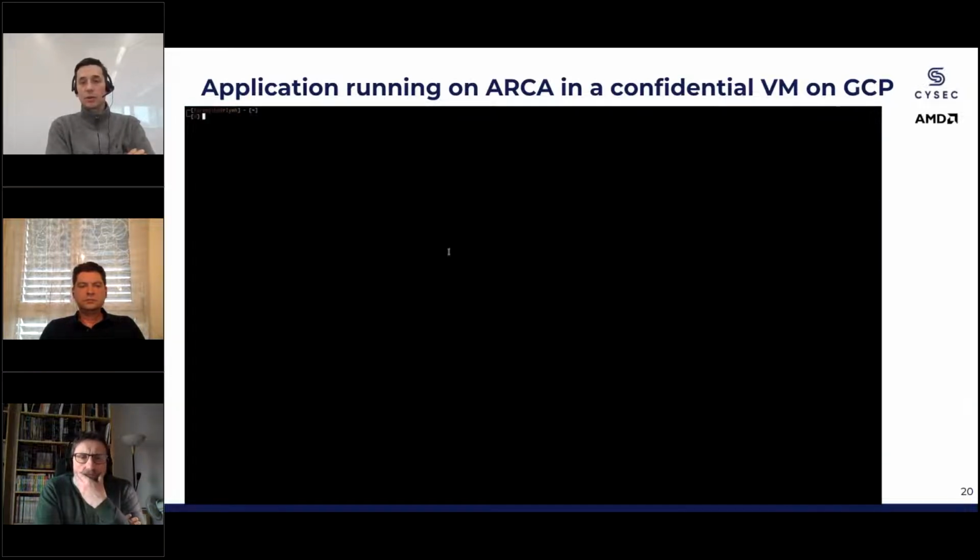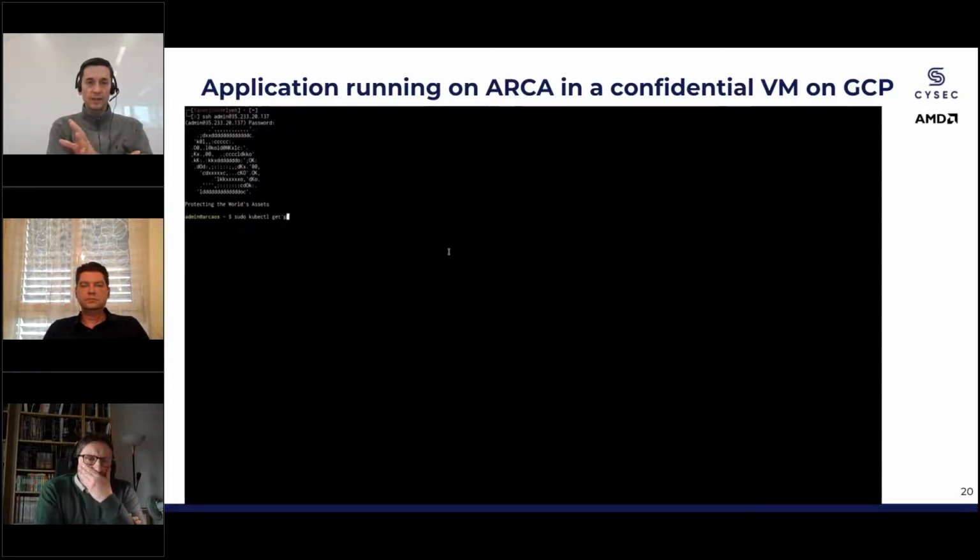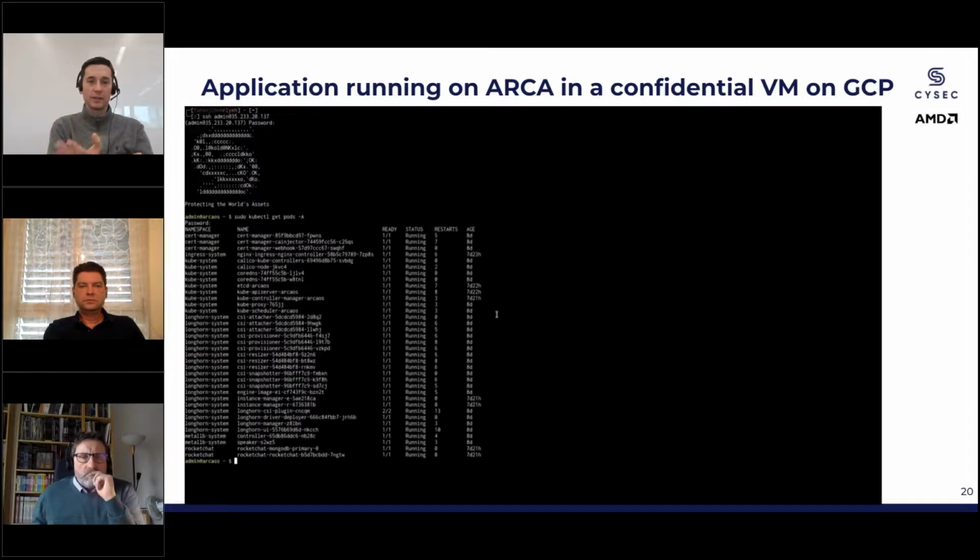So now we will just log on to ARCAOS Trusted OS. So as you can see, it's a standard Linux interface. We see the SciSec logo, and we will check what is running. If you don't see, please zoom in. This is what I wanted to say when I wanted to pause the video. If you don't see the details, please zoom in.